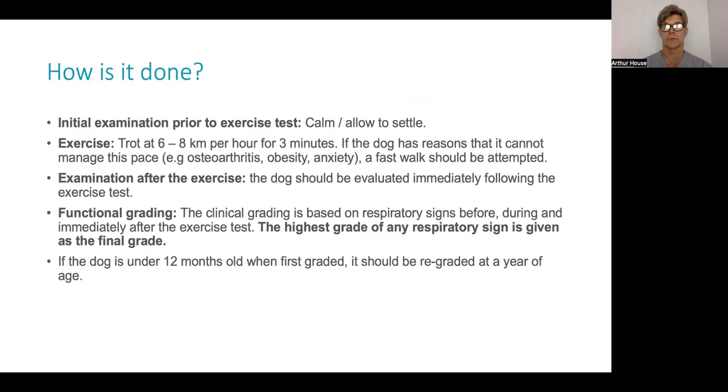So how is a respiratory functional grade done? It is very simple, which makes it an extremely useful clinical tool. The dogs are initially examined prior to exercise. They're allowed to calm and settle in a stress-free environment. Once they're assessed after they've calmed, they're then trotted at 6 to 8 kilometres an hour for 3 minutes, and the duration is particularly important. If the dog has reasons that it cannot manage this pace, so it has concurrent osteoarthritis or it's obese or very anxious, then a fast walk is attempted.